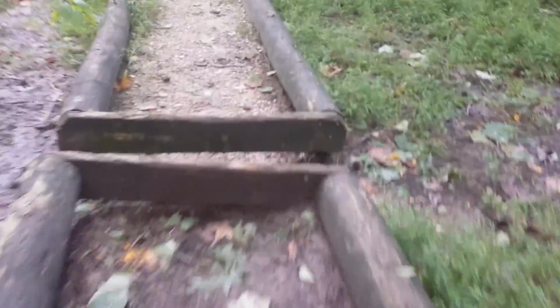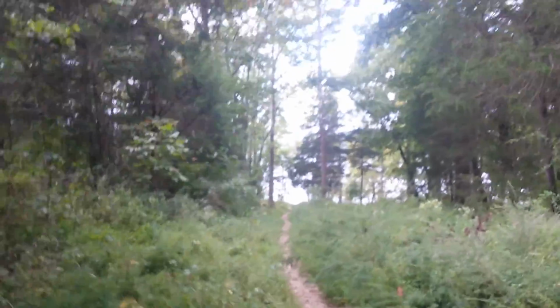Coming up here, looks like it's used to keep the spacing of these logs. Got to kind of watch your step right here. If you weren't paying attention and it was dark, might be a little trip hazard. Oh yeah, it's definitely seeing lake up ahead. That's a good sign.